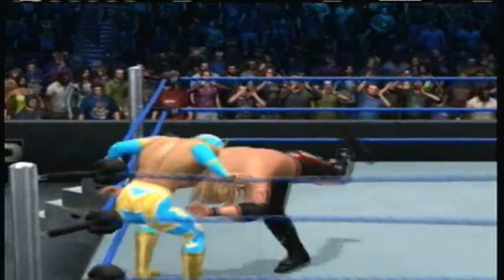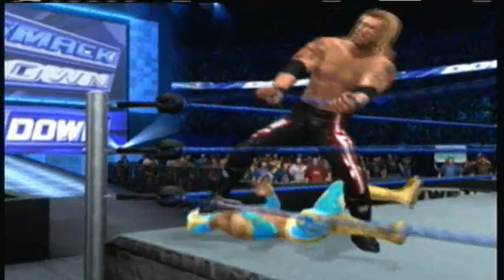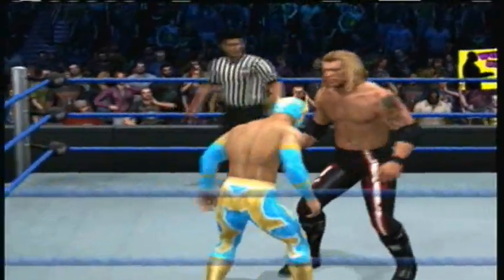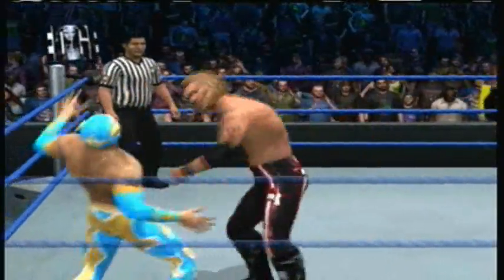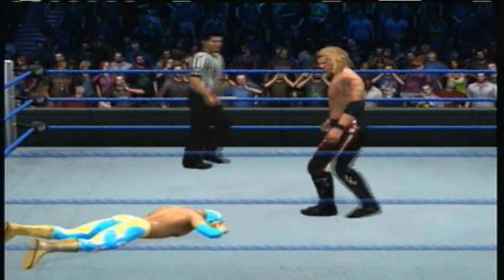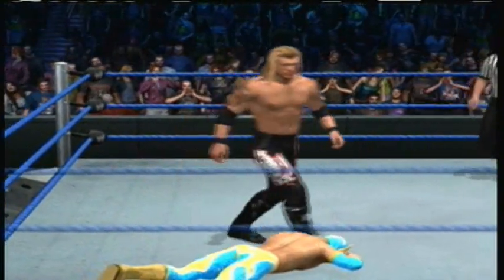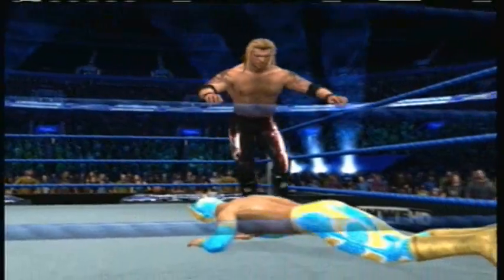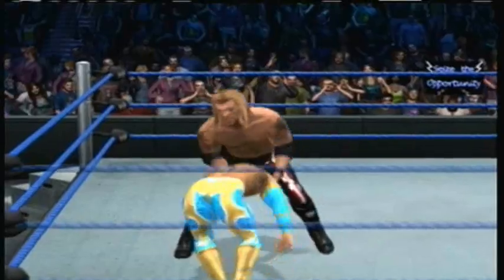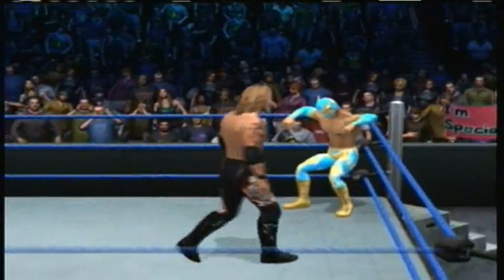But Edge, what a huge statement it would be if Sin Cara managed to defeat a former 3-time World Heavyweight Champion. And not to mention somebody who's next in line to compete against the World Heavyweight Champion, I should say. Whoa, nice knee there from Edge, and continuing to work on the head and back area. Working on that midsection weakens the base of Sin Cara and makes it harder for him to hit those high flying moves.